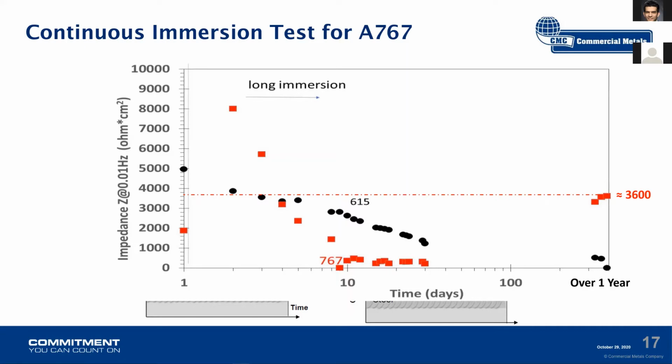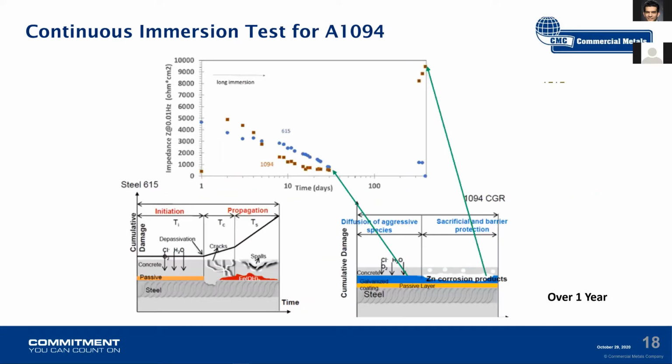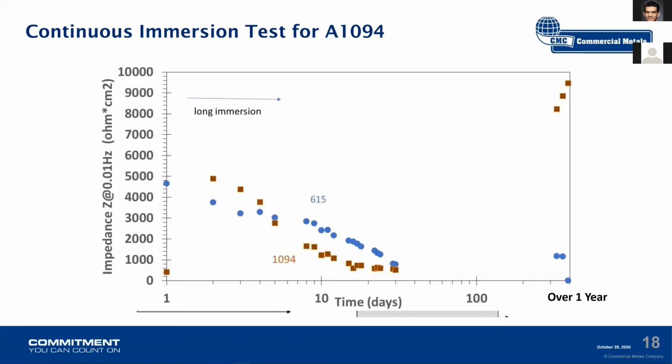Comparing that directly to A1094, you can see the protection method on the bottom again for A1094 for the same period of time as 767. However, the resistance ends up much higher. The same scales apply in the bottom, and as you can see in a close-up, A1094 is over 2.5 times improved resistance over 767 at 9,600 ohms per centimeter squared.